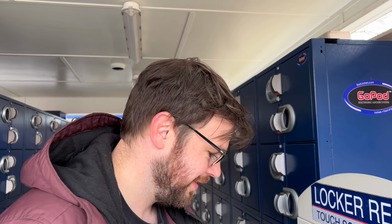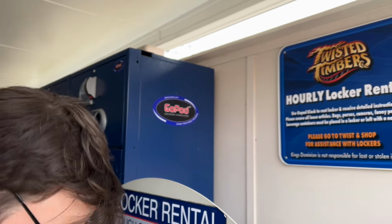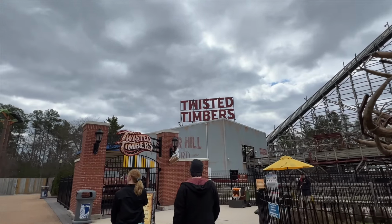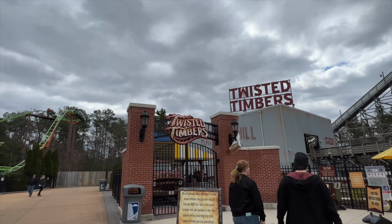So I'll be able to show you some of the queue, but you can't film on the rides here. So I'll show you off-ride footage, the queue, as much as we can. So let's go. Shield that locker code. Locker, you get a receipt of it. All right, stuff's in locker and we are gonna board. Here we go.